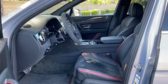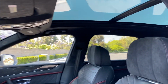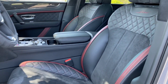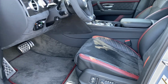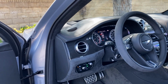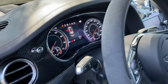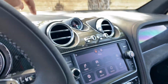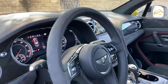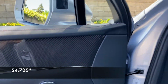Prepare to be dazzled by the interior of the Bentley Bentayga Speed. There are all sorts of goodies in here, most of which are standard to the Speed, some of which are optional. I will discuss the options as we go through it. One of the first standout options that you're going to see is this carbon fiber trim on this dashboard and the centerpiece here. Actually, two individual options, but totaling about $5,000 just for trim. It is mirrored on the doors.